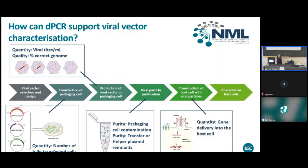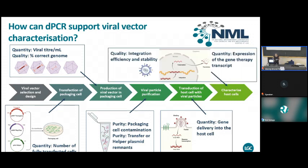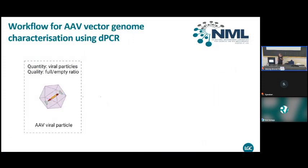Then we can actually look at the delivery into the cell. Again, we can still target the AAV genome. And then in the case of lentiviruses that we've been doing for the last few years, you can actually start to look at the integration efficiency into the host genome. But I'm going to focus today on that very first one that I showed you, which is the viral titer and the quality.